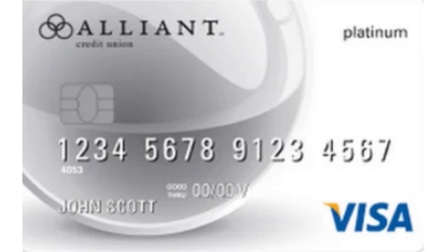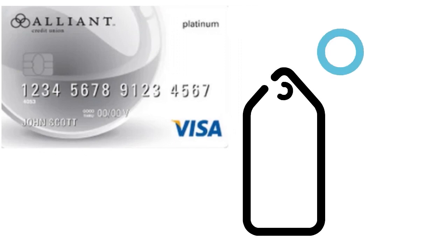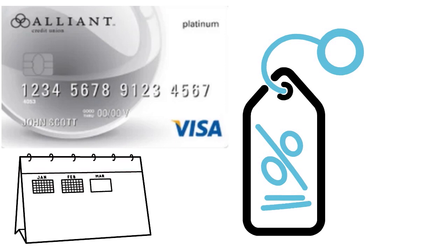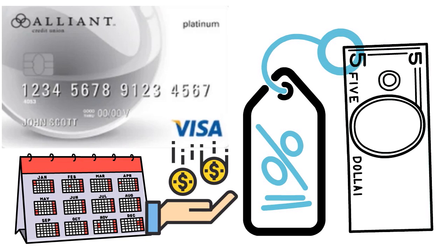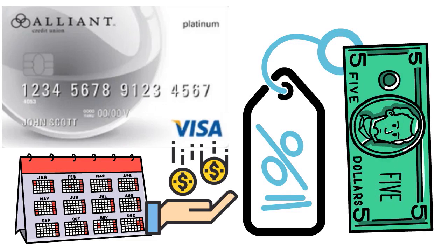If you don't qualify for this card, the Alliant Visa Platinum Rewards, you have other cards that you might be interested in. So you have the Visa Platinum. Here you have as low as a 0% intro rate for 12 months. That's wonderful on purchases and balance transfers. All right. And after the intro period, a low standard variable rate applies, ranging from 10.24% to 22.24%. And there is a balance transfer fee of 2% of the amount transferred, and there is a $5 minimum. Okay. And this is actually great for balance transfers to consolidate your debts from high interest cards into one payment.